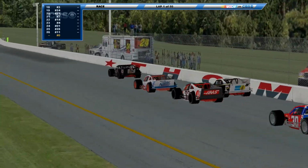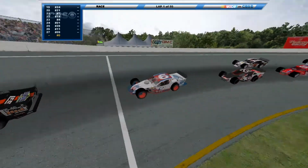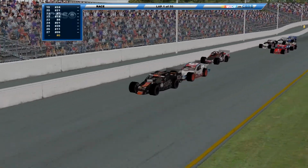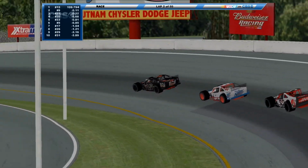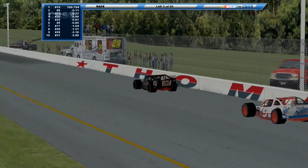And there's that famous 9 car. Raymond Fisher drove that famous race. So Newman leads the first lap. Forgot to mention Mitchell Collins as our pace car driver once again.